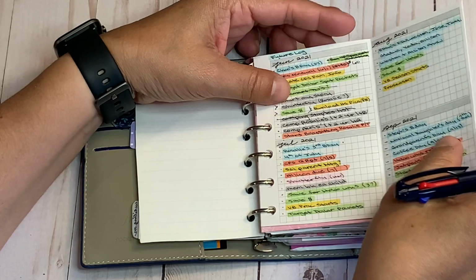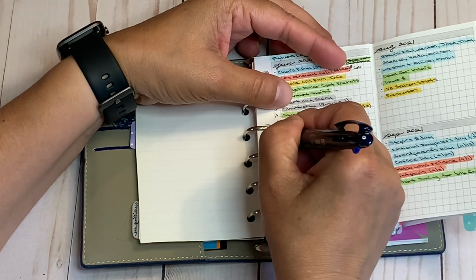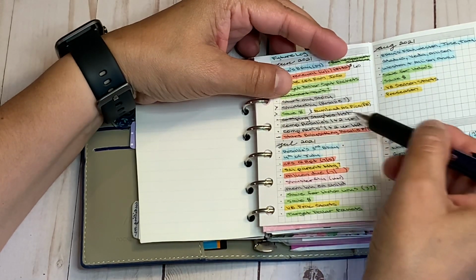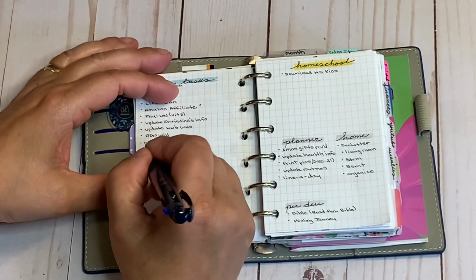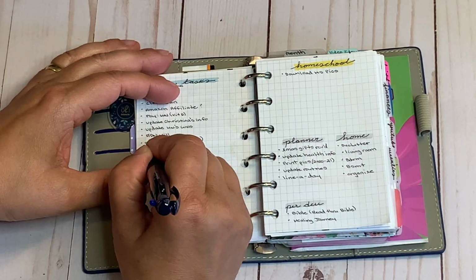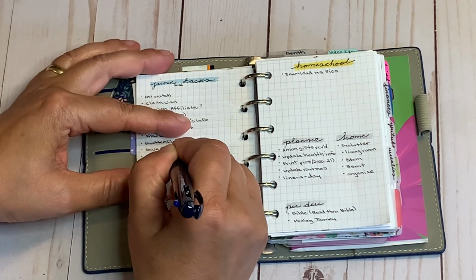And then I want to start babysitting. That's more of a note. That's not a to-do. So put a little dash there. And then I want to complete my granddaughter Rosalie's 1 and 2 year letter.